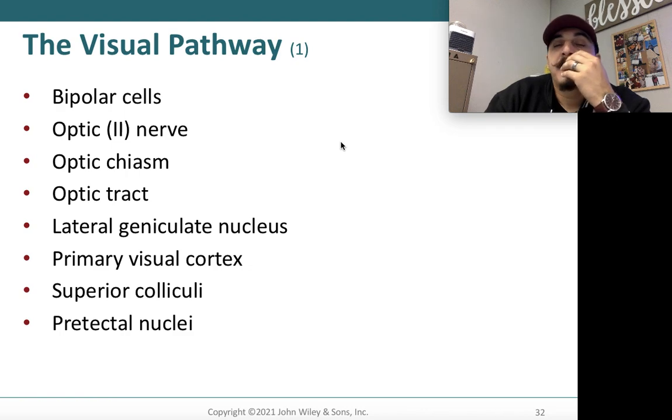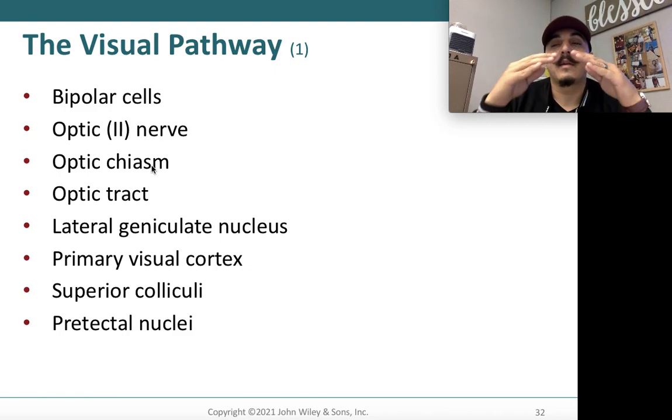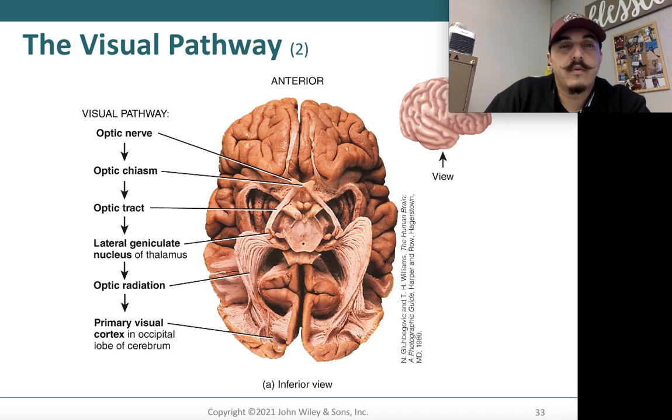Okay. So just how we have the olfactory pathway and we have the gustatory pathway, we have the visual pathway. We got these bipolar cells, signals to the optic nerve, the optic chiasma, it's kind of where they cross, right? The nerve kind of crosses. The optic tract, lateral geniculate nucleus, and then it goes to our primary visual cortex, superior colliculi, and pretectal nuclei. So it's like a little pathway it goes through.